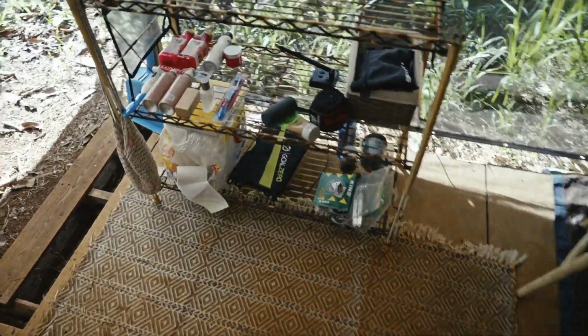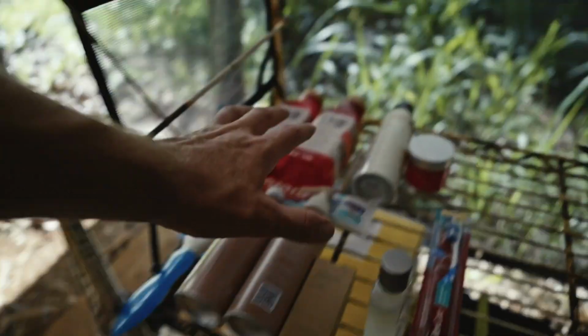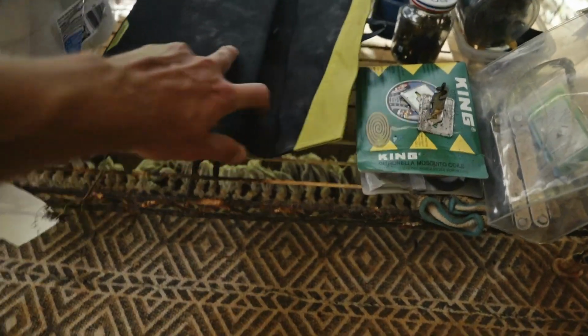And over here is my bathroom stuff. I've got my shampoo. This stuff was all left here before. This was mine. Then deodorant, and this is also a solar panel.